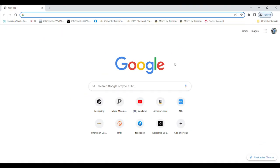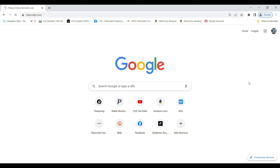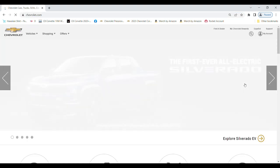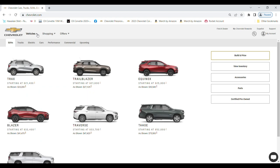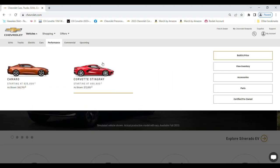Okay, first thing we have to do is go to Chevy.com. I've got it saved right down here on my homepage, but you can just enter Chevy.com up here in your address bar if you prefer. Once you get to Chevy.com, it looks the same as usual. You go up here to the upper left on the vehicles, then click on Performance, and then click on the Corvette Stingray. You can see the price has changed here.